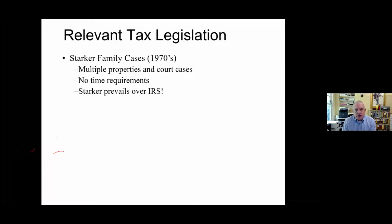I've had conversations with, let's just call them old timers, people who have been in this business for several decades. In the old days, people did 1031 exchanges on the large transactions. They had attorneys advising them, they had CPAs advising them, and we didn't see 1031 exchanges on just basic rental houses. But coming out of the Starker cases, there was an increase in 1031 exchanges. More people could do 1031s. It became easier for people to do it.